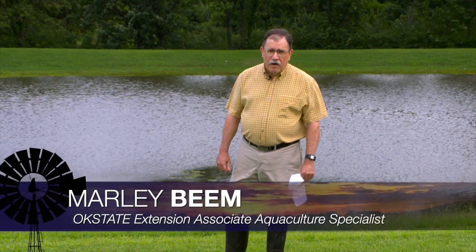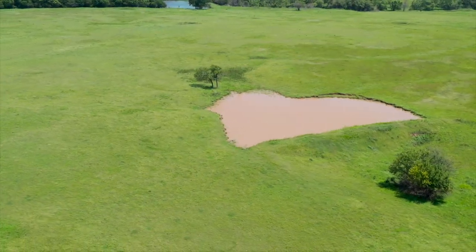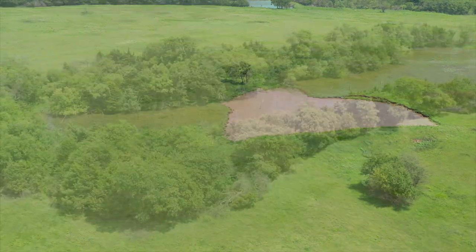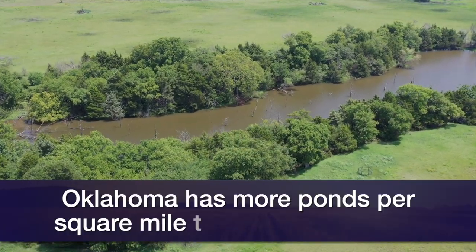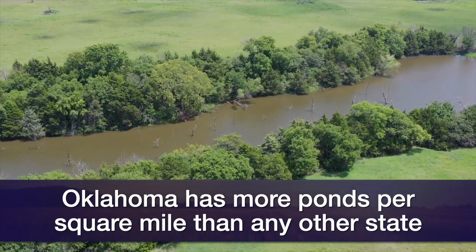The unsung hero of the Oklahoma landscape is the pond. There are so many of them that we often don't take notice of them, but they do a lot for us. At last count, there were over 326,000 of them. We're the number one state in ponds per square mile in the entire country. Walk down any country lane or through any city park and you'll discover ponds.